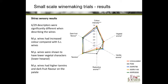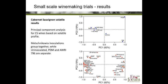Vanilla aroma was slightly better. The reductive aroma was substantially less. The tannins were increased, and the dark fruit flavour was also increased compared to Saccharomyces cerevisiae wines. So this was looking like a very, very favourable wine in terms of its aroma and flavour properties.